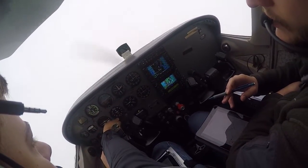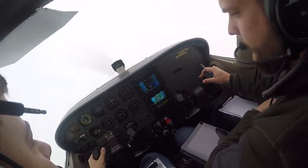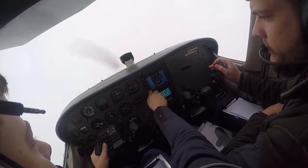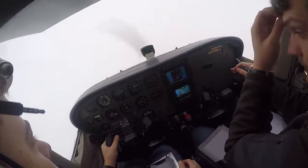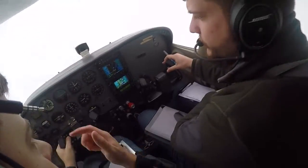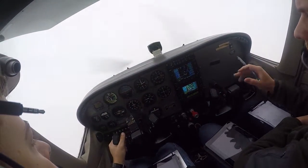Cessna 280 Juliet Alpha, contact approach 123.8. 280 Juliet Alpha, contact approach 123.8. Approach, 280 Juliet Alpha, 2000.